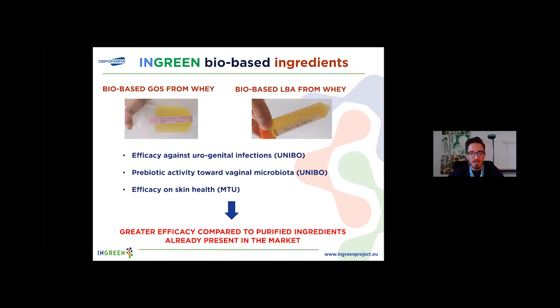Thanks to INGREEN, we have been given the opportunity to deepen the concept of bio-based production in cosmetics. In fact, we are testing two bio-based ingredients derived from whey of cheese making, bio-based GOS and bio-based LBA. As Professor Vitali showed previously, they have efficacy against urogenital infections, as prebiotic activity toward the vaginal microbiota, and showed also an efficacy on skin health with greater efficacy compared to purified ingredients already present in the market.